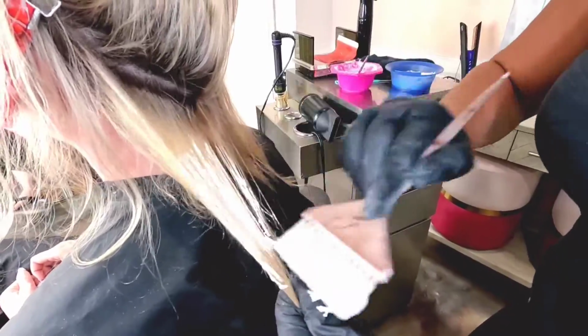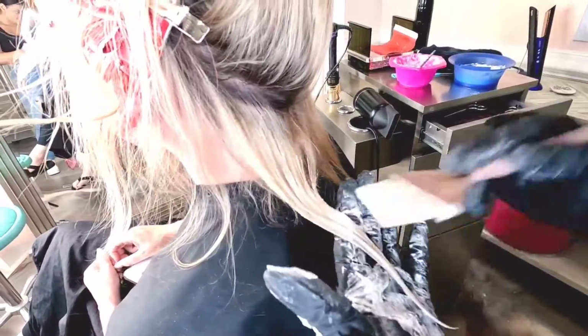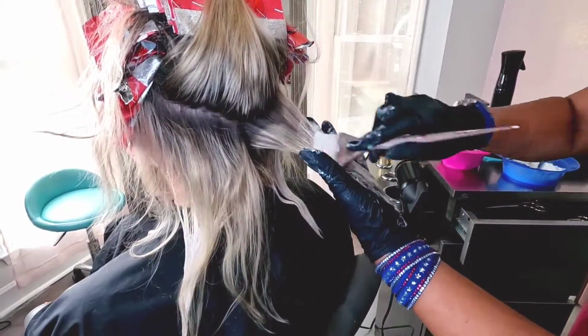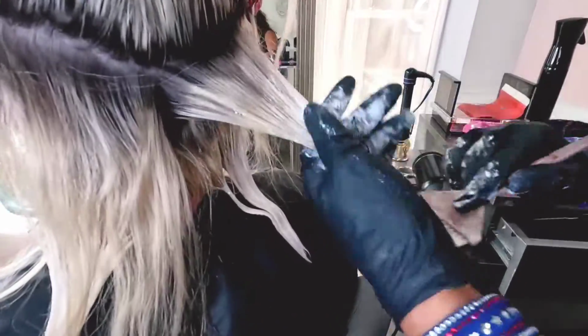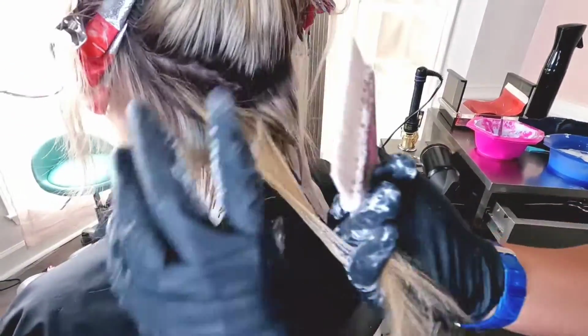Like I said, I was gonna pretty much just leave it alone, but I feel like it just needs a little kiss, okay? We're just kissing it, that's all. We're not going all the way. I'm not going up all the way. Like I said, because we're putting extensions in, I'm just kissing this hair right now.